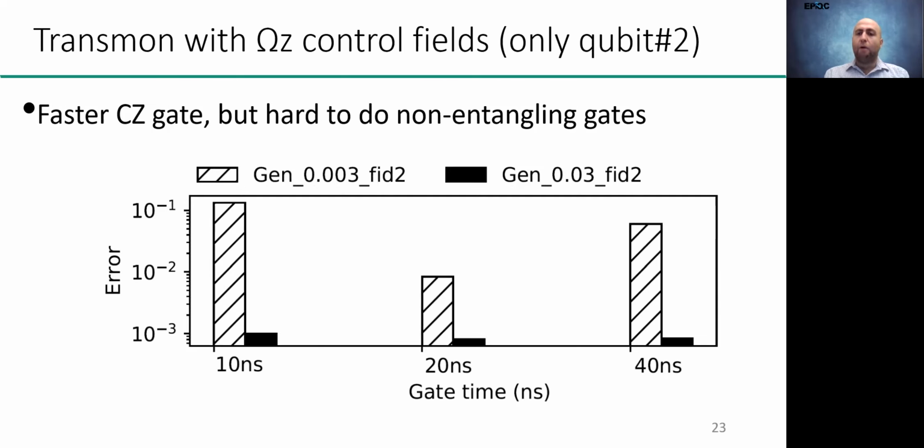Now, let's see the impact of changing the control field. Here, we see the results for omega z control field. Our results show that we can realize fast entangling gates in the order of 10 nanoseconds with omega z. And that's great, but omega z alone is not sufficient to realize arbitrary single qubit gates. So we cannot do both two-qubit gates and single-qubit gates with omega z alone.